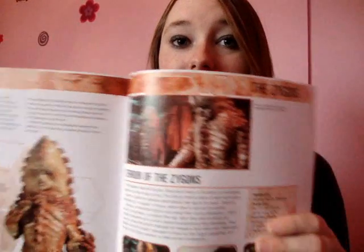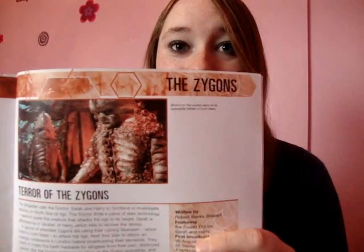And even if you feel like you already know the ins and outs of all the creatures, go and buy it anyway. I mean, the pictures are very pretty anyway, you know what I mean? There are also creatures in it, for example the Zygons. They've not made an appearance in the New Who yet. So you can learn about the old creatures as well, even if you don't necessarily need to know about them. It's quite interesting, I do like it.